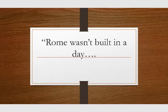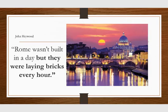Most of us have heard the famous quote by John Heywood that says, "Rome wasn't built in a day." But not many of us have heard the rest of the phrase that finishes the statement with, "But they were laying bricks every hour." Let me say the full phrase again. Rome wasn't built in a day, but they were laying bricks every hour.